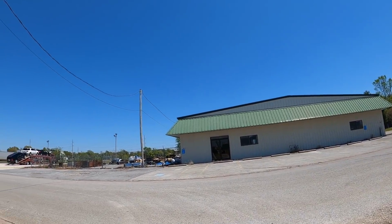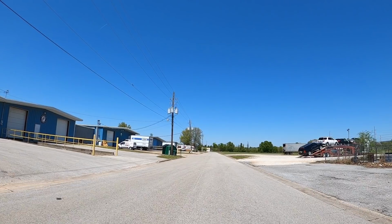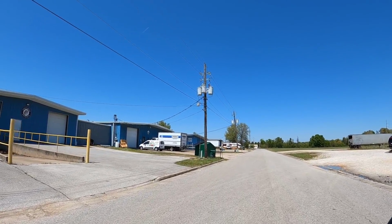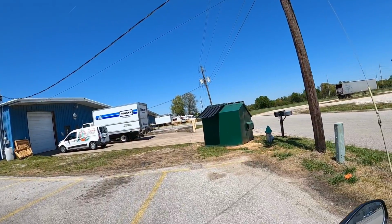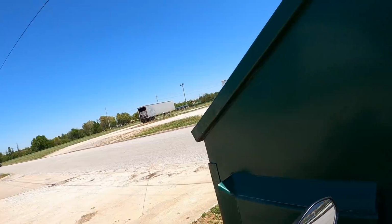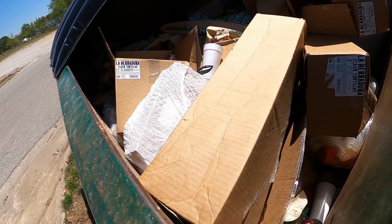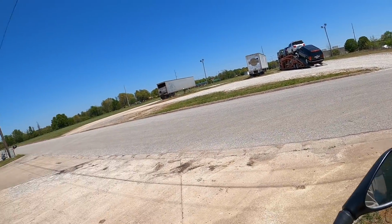You are now entering the industrial zone. That didn't quite sound as cinematic as I wanted it. You are now entering the industrial zone. This is where my neighbor works.